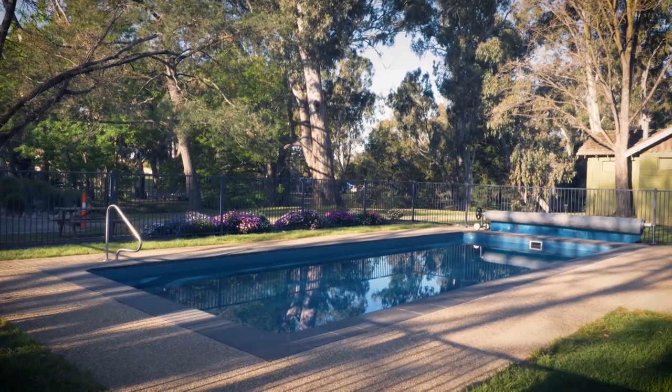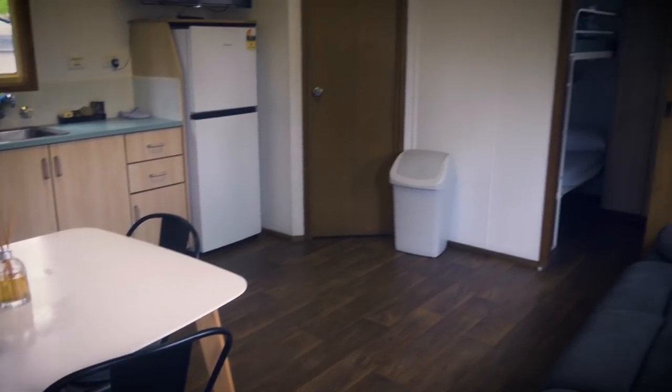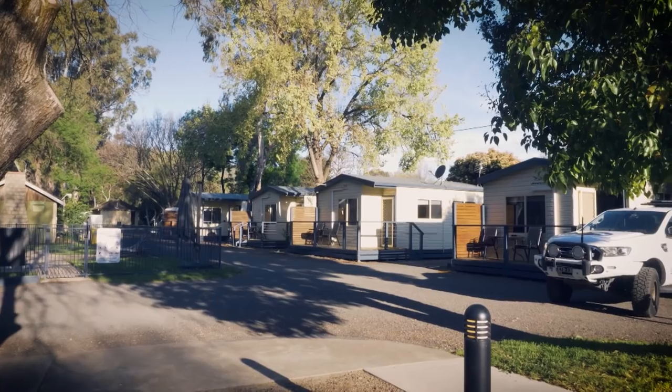We have the solar heated swimming pool. We've got pet-friendly cabins and non-pet friendly cabins. So the caravan park has something different for every kind of demographic. Whether you're coming here to relax, whether you're going out to explore, whether you want to bring the family and really take in the scenery, it's a great park to do that.